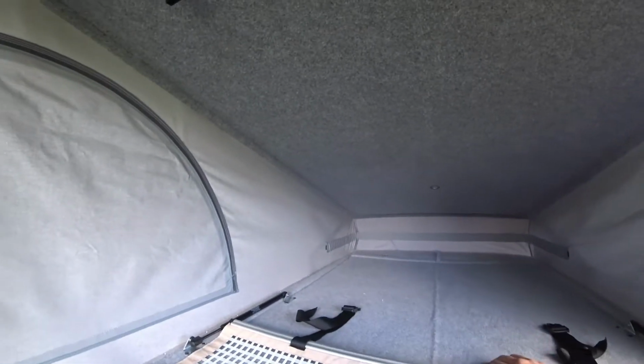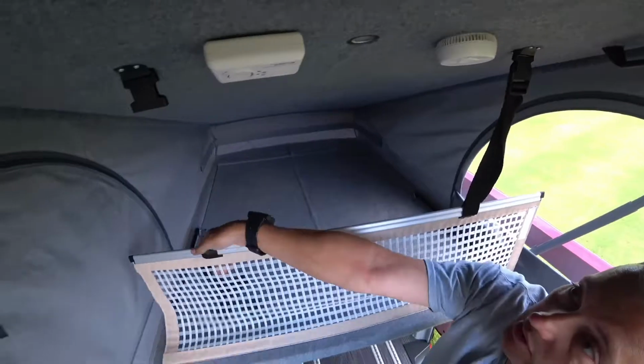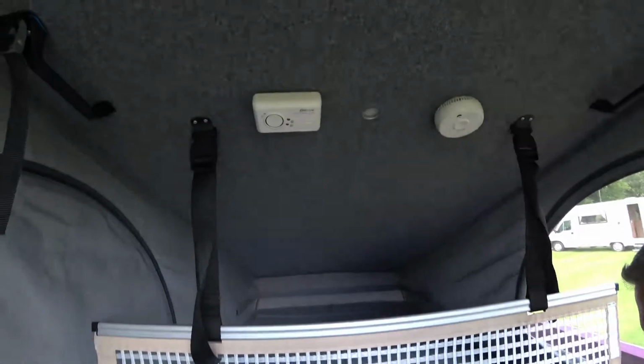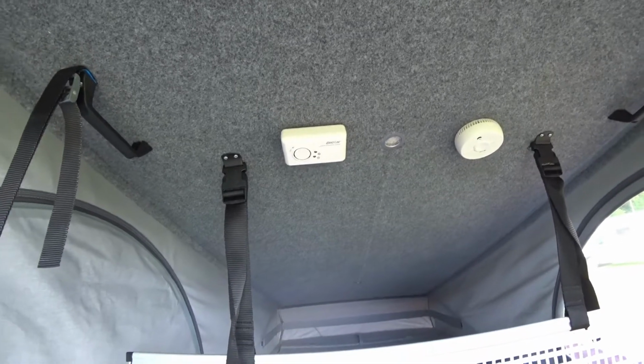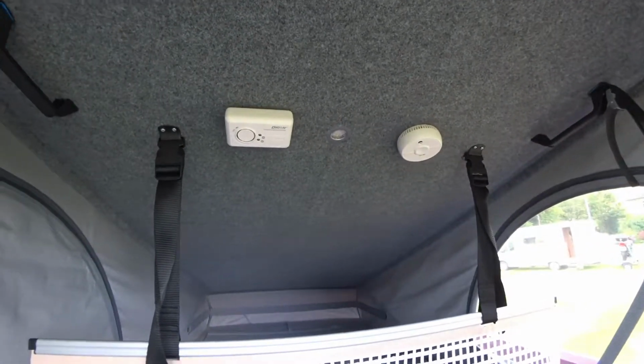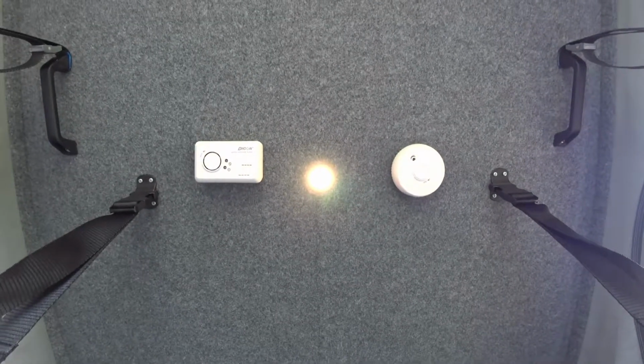You can then put whatever memory foam or whatever bedding you want on there. You've also got this handy screen that clips up. I haven't ignored the safety things either. And you've got a carbon monoxide detector and a smoke alarm. There's also under here a nice on-off switch which controls that light up there.